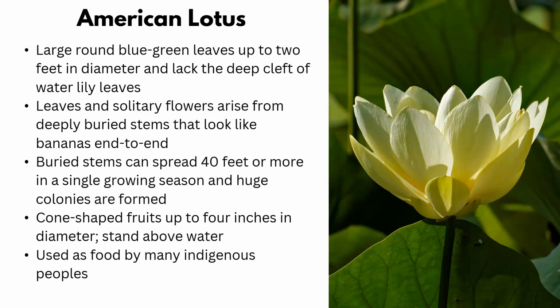These stems are ginormous. Sometimes they can spread in huge colonies up to about 40 feet or more in a single growing season. A school bus is about 30 feet, so if you think about another 10 feet onto that, that's huge. They also have cone-shaped fruits that are about 4 inches, and they will come up above the water. The flowers that you see here are usually about the size of a dinner plate, and they are held up above the water, usually above the leaves, because they will float. So sometimes people put them on the floating plants, but technically they are emergent plants.